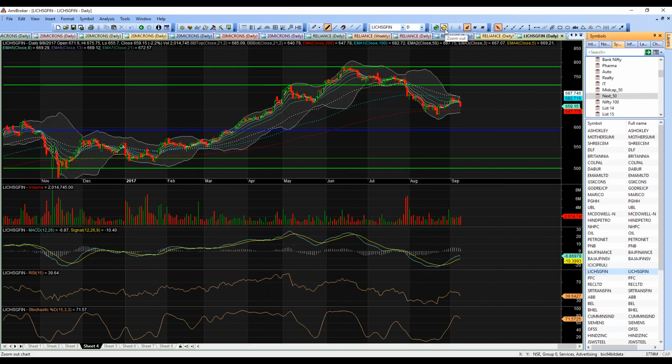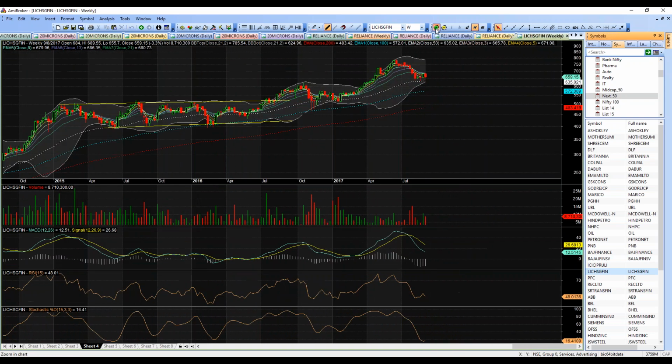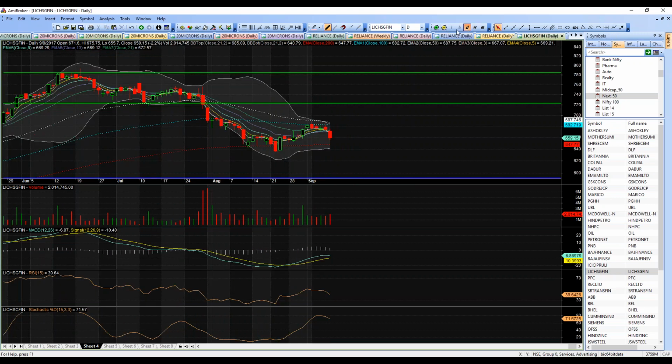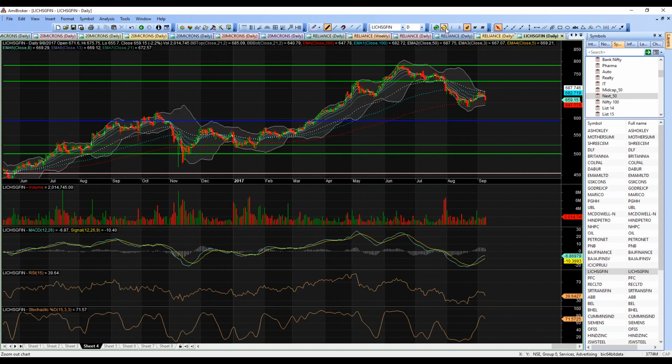LIC Housing Finance, that's not doing well at all. Though I would hesitate to put a short call on this, or a short view on this. This is right now here, and could be a place of support, but the May, June, July up move happened on considerably low volumes. Not sure what's going on. Leave it. If it's not a great obvious trade or position or setup, don't get in.